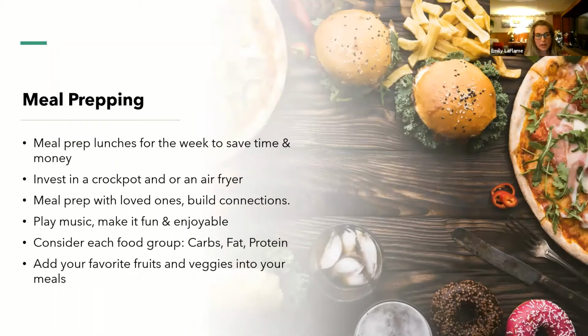And meal prepping. So meal prep lunches for the week to save time and money, like I just discussed. Investing in a crock pot or an air fryer, I would definitely recommend doing that. You can make a ton of different recipes in both of those, and it's quick, it's easy, it's convenient. You just throw everything in there and it does all the work for you. Meal prep with loved ones and build connections. Play music, make it fun and enjoyable.